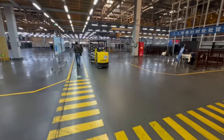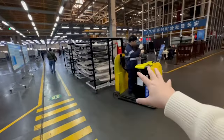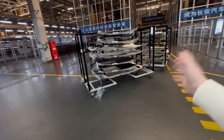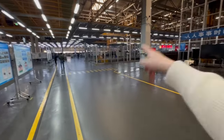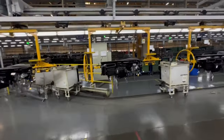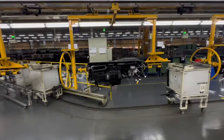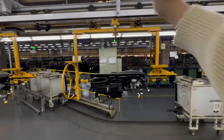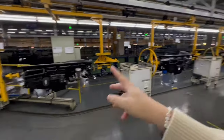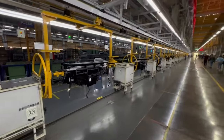Siyempre, itong ibang parts, kasi I think these are the bigger parts, like yung mga roof liner na yan. So, kailangan may tao na talaga yan. So, pupunta tayo ata sa mga paint stuff. Dito, ito yung mga... Actually, these are the dashboards. Ayan na, yung sa loob ng mga... Yun yung other side, yun yung dashboard. Ito yung nasa loob. So, ito yung mga air vents and everything. So, these are the dashboards.